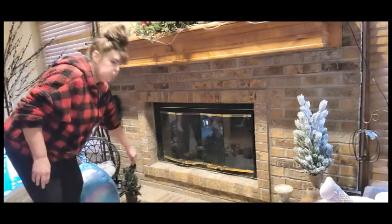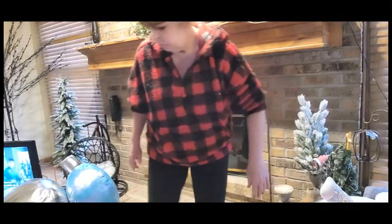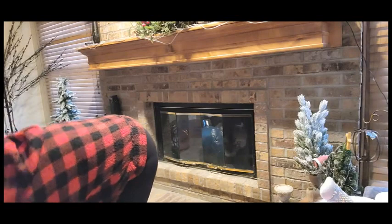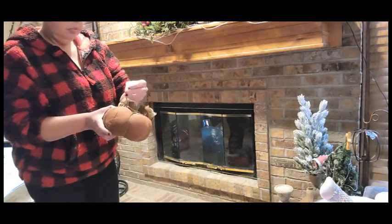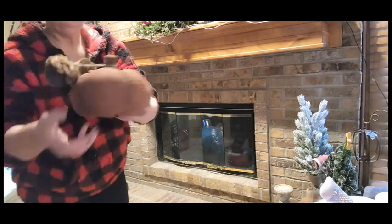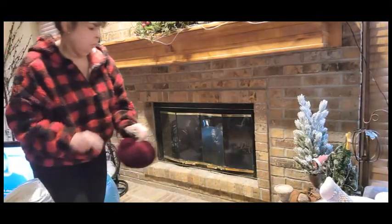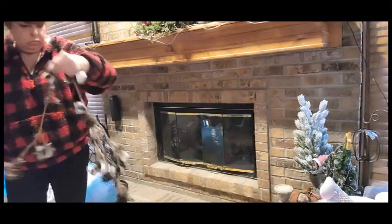These ornaments I did get from Walmart. They're huge. They actually have them again this year, and they are a little bit more glittery this year. And this pumpkin I've had forever. I still put out a few pumpkins for Christmas. I have one more acorn, but I'm sure it'll turn up somewhere. And then this one is very velvety and fuzzy. Not sure where I'm going to put it yet.